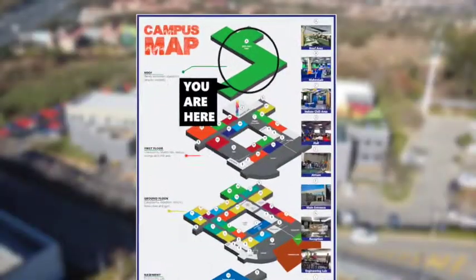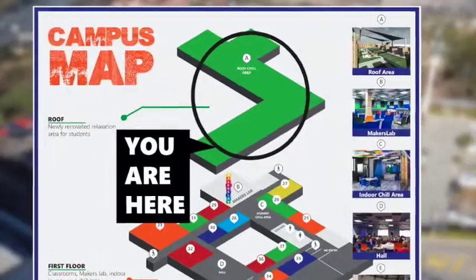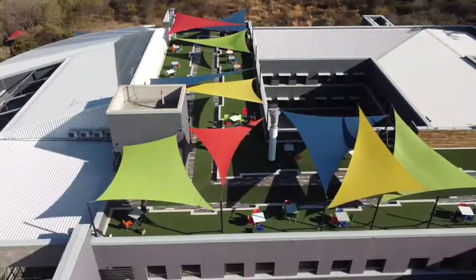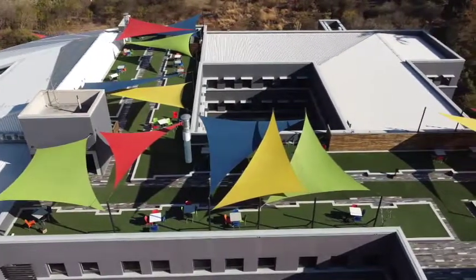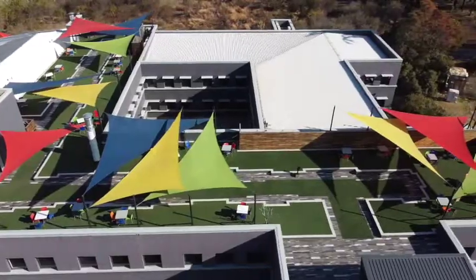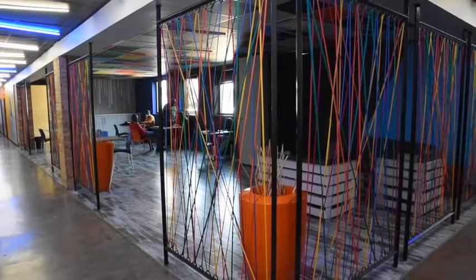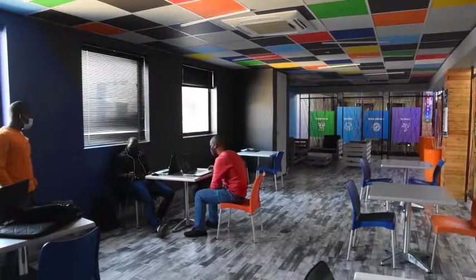One of our physical campus highlights is our rooftop. Our rooftop stretches over the length of the building and is easy to access. It boasts one of the most beautiful views of Midrand and its surrounds. It is a place that both students and staff enjoy. We have multiple recreational areas around our campus. Our recreational areas are conducive to maintaining the well-being of our students and staff.